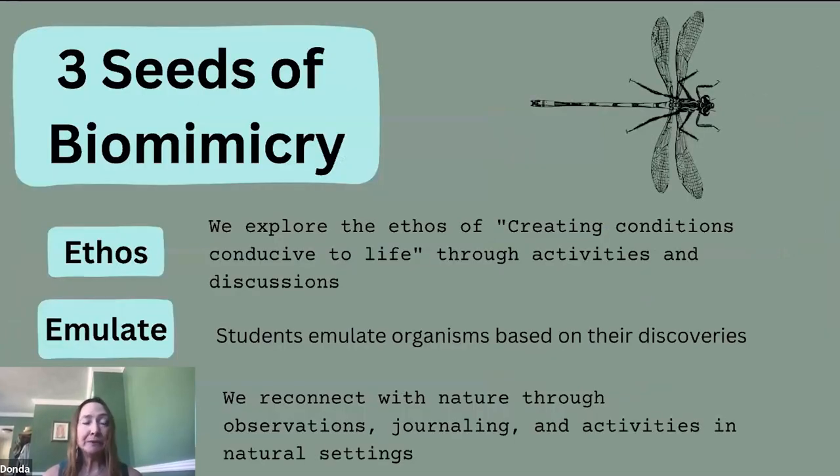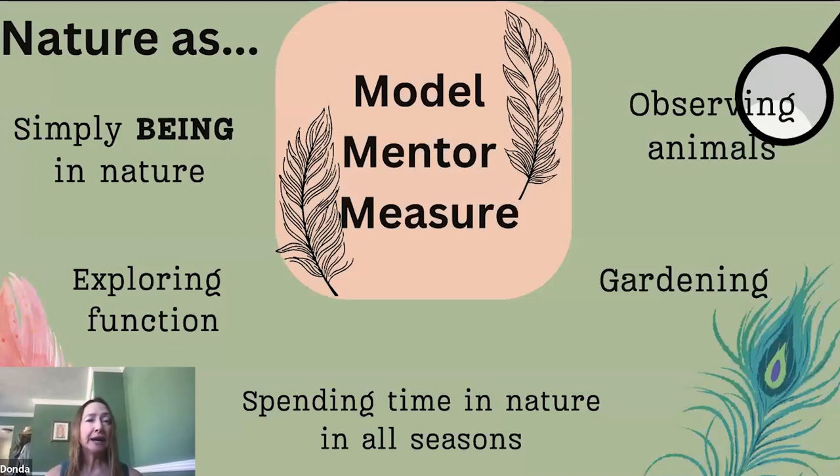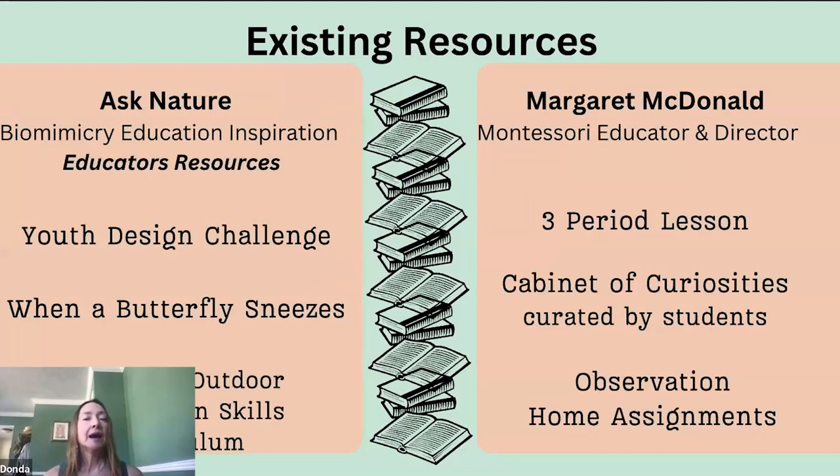The three seeds of biomimicry are woven throughout the curriculum and the lab. And the children came to see nature as model, mentor, measure through simply being in nature, exploring function, spending time in nature in all seasons through gardening and observing animals. I was able to use many resources to support my process, such as Ask Nature and one of my longtime mentors, Margaret McDonald, who is a Montessori educator and director.